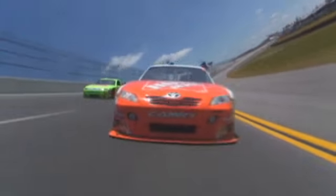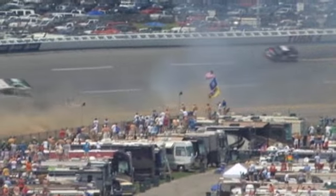Where Jeff Gordon did. And around. He's car to the wall. I think that was Jeff Gordon. Here we go. 8, 9, 10 cars. Mark Martin's involved. Man, you hate to see this early in the race.